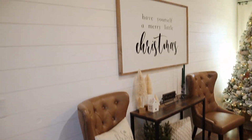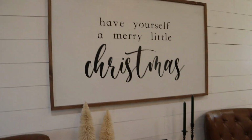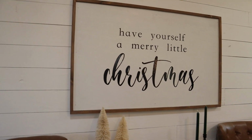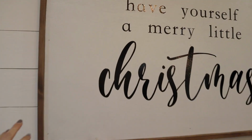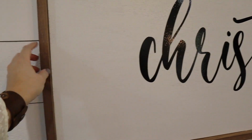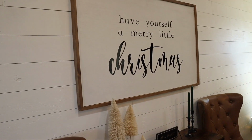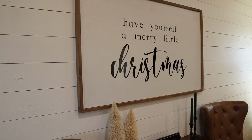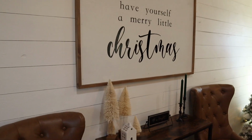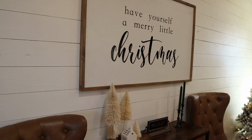So over on this wall, we have a sign again that says Have Yourself a Merry Little Christmas. I did not plan that out very well, but I do love that saying. This was a DIY. Taylor, my husband, built the wood piece behind it and the border, and I did the stencil. So it's just vinyl that I used my Cricut Maker machine to make, and like I said, that's going to be in an upcoming video this week, so stay tuned if you guys want to know how to make your own signs.